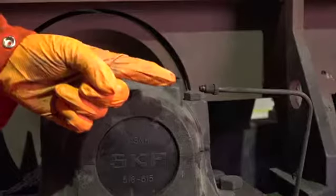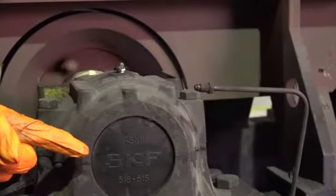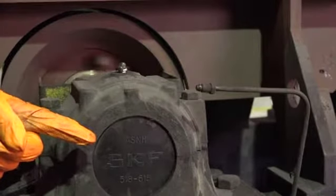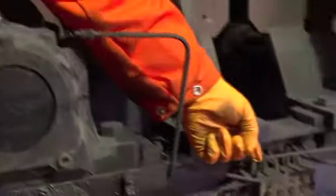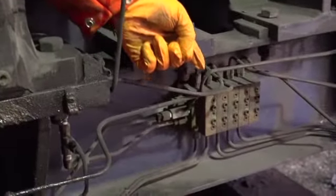He notices that this injector has been disconnected, probably because it became plugged. The mill is using a manual grease fitting as a temporary fix. Just below that, Brendan checks this injector block in this dual-line system.